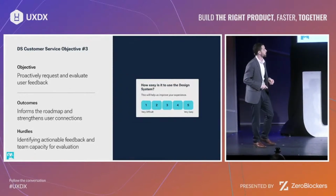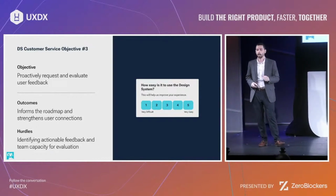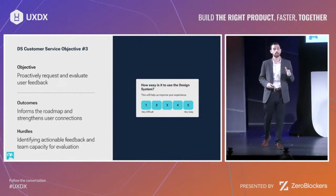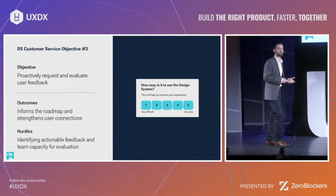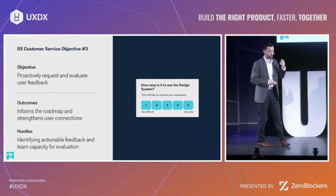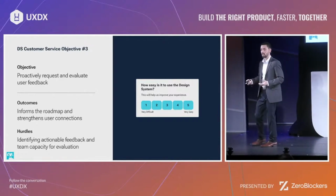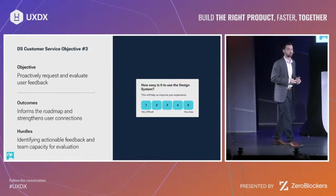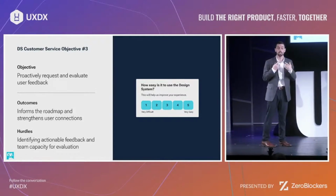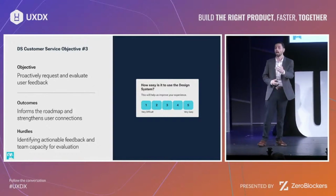And our last objective of this function is to proactively request and evaluate feedback, which extends a little bit beyond that support workflow. We don't really get user sentiment through that support workflow. And so the best way to do that would be to send out surveys. This is an area that we're starting to navigate now. We're coming up with a set of surveys that we plan to send out to consumers that we can consistently use. So we'll have one for the end of onboarding. How did it go for you?